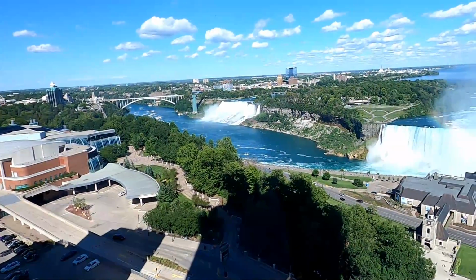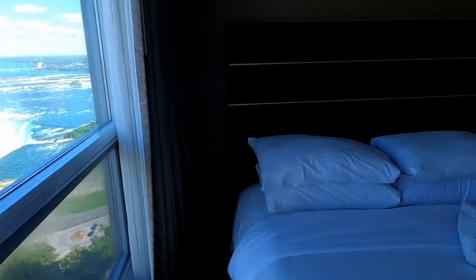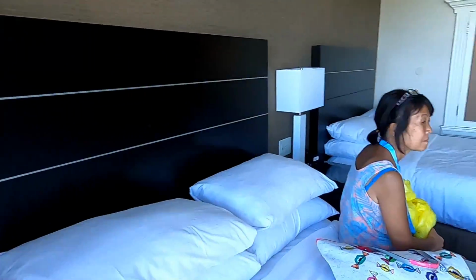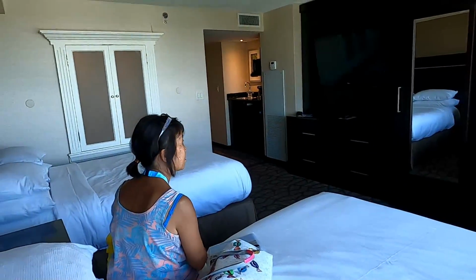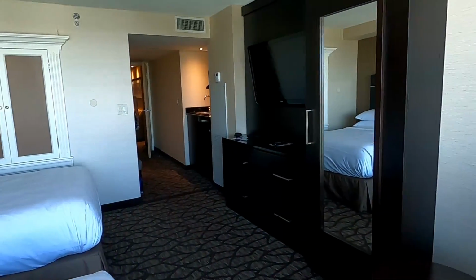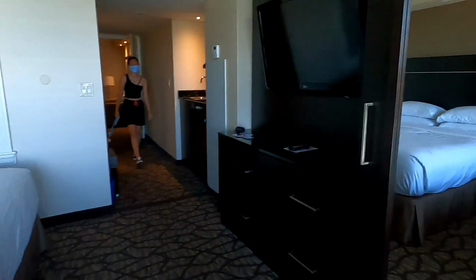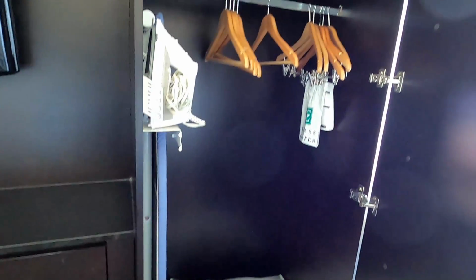So in the 2 queen bed suite, you get 2 windows side by side. Bottom right window, you can open it up. You'll notice that the bed's right by the window, so you may get the reflection in your photos. Be safe.